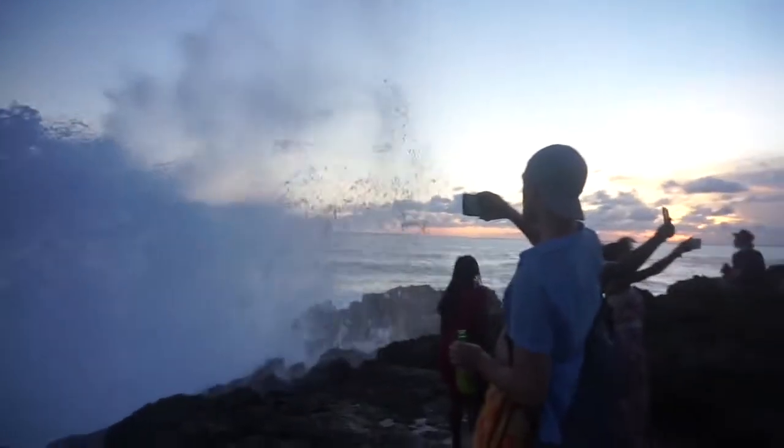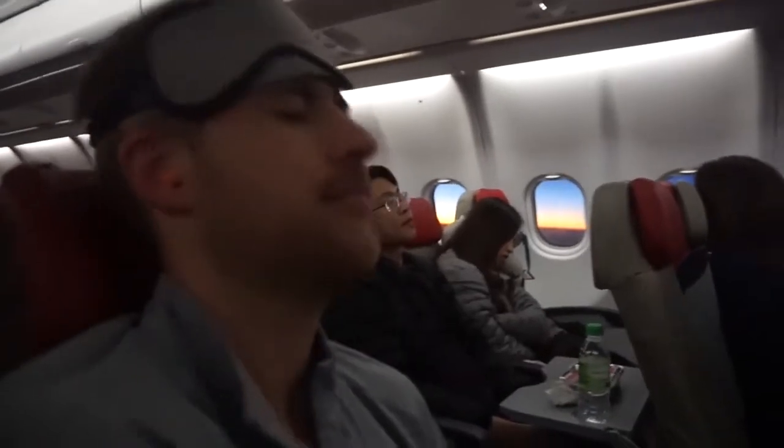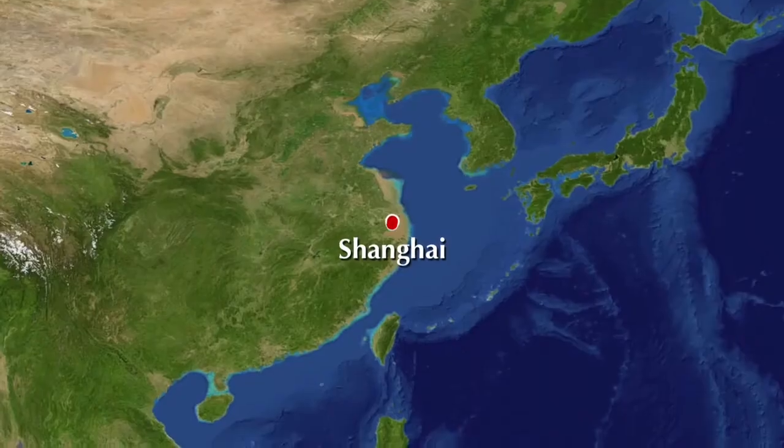So this was one of our favorite places on the trip. This is a place called Devil's Tear, and it's on Nusa Lembongan, which you can take just a quick ferry ride from Bali, and you can pop over there in under an hour.